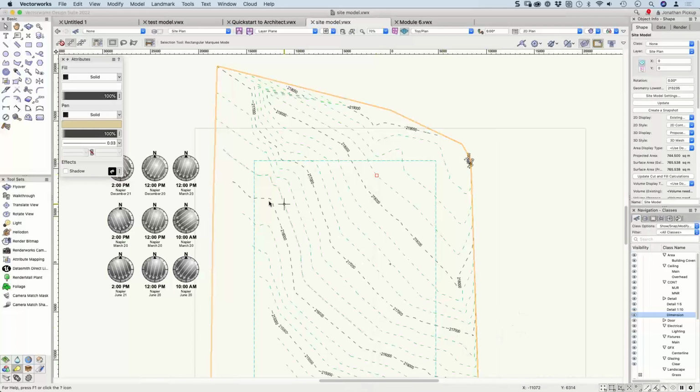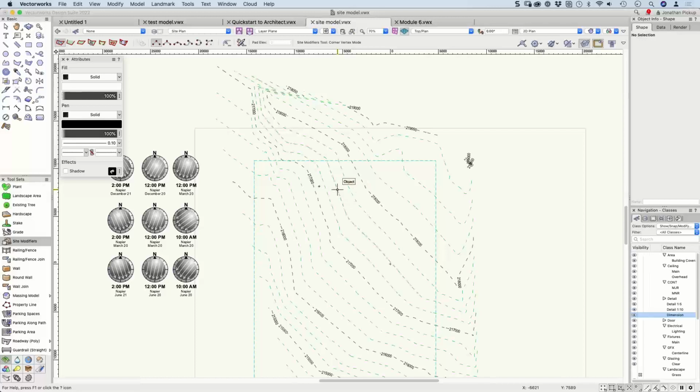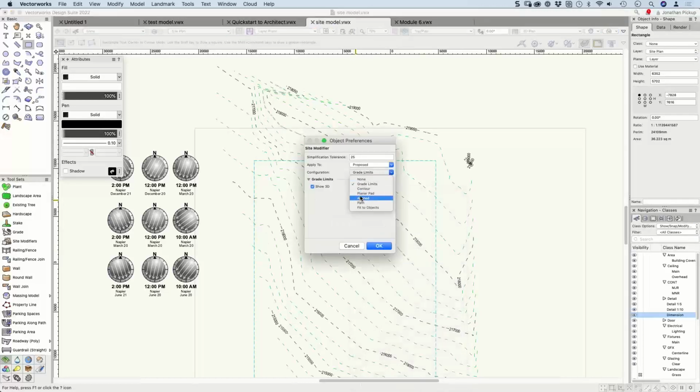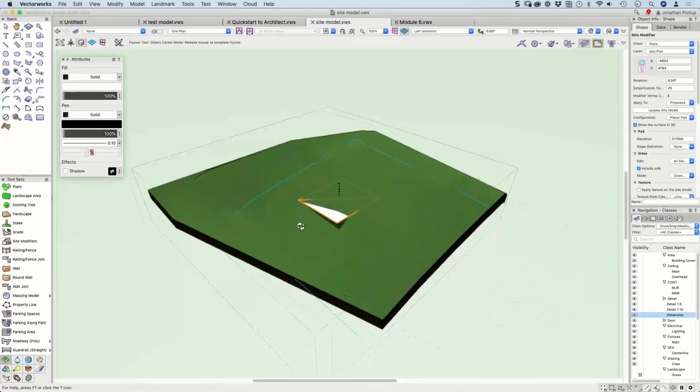But there's a couple of really cool things. So I'm just going to do quickly, we haven't got a whole lot of time to do this, so I'm just going to quickly do a couple of the things that have changed with site modifiers. So I'm just going to create a site modifier. Let's just get out of all of that. I'm just going to create a rectangle and make that into a site modifier. And right click, create objects from shapes. It's a site modifier. And it's going to be a planar pad. Let's see how that is in 3D. So there's my planar pad.